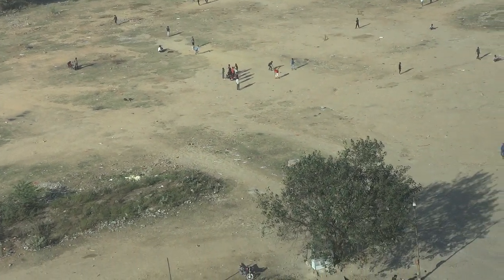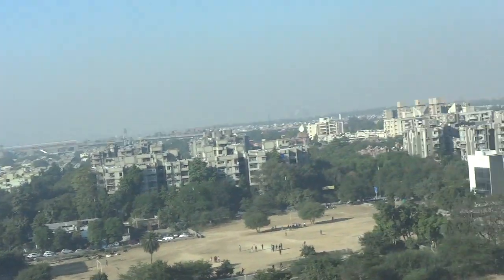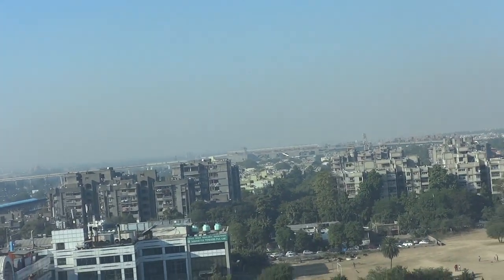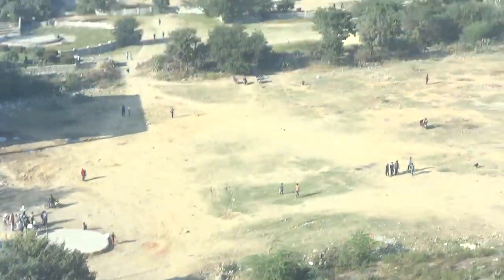Children are playing cricket. Some construction activity and lots of apartments, lots of societies. Mayur Vihar, lots of these society apartments there, and the parking for this particular mall over here. So that's pretty much the view if you're taking this room or rooms on this side. And what else? Shown you pretty much everything.